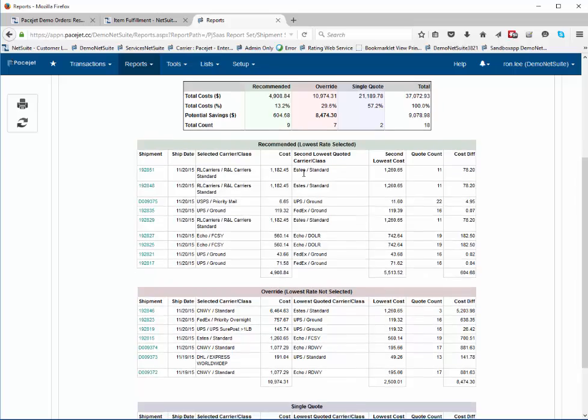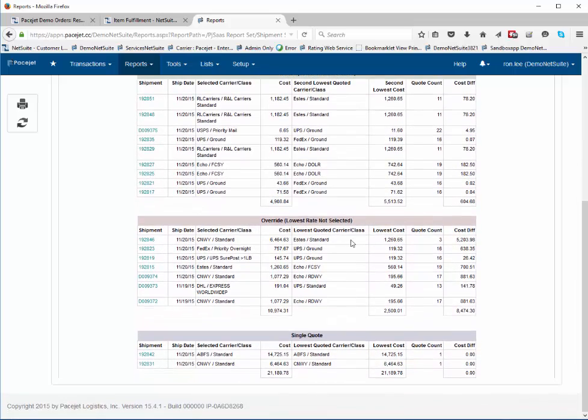So if you look down at the details here on the override group, you can see this is really about situations where we went a different direction, probably for a valid customer service reason, but this is where you might want to investigate. So in this example, we went with FedEx Priority Overnight instead of UPS Ground, which was the lowest cost option, and the cost difference was $600. There could have been a very good reason why we needed to get it there so quickly, but it's important that we know that. There's an example here where we went with SurePost, and it actually cost us a little bit more. So there's various options here.